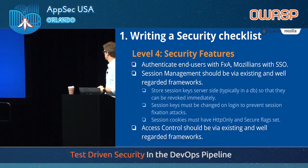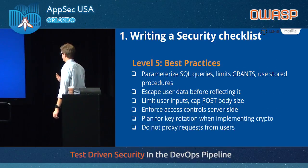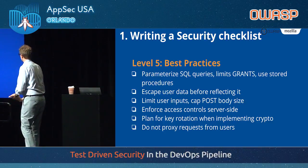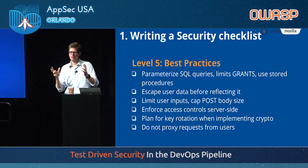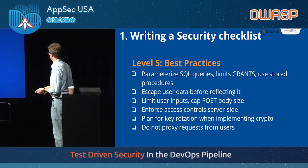Session management, still a concern. Access control, those are things that we essentially try to build awareness on. Like if people are building a new site, they should take care of these things. And then some best practices that have been around forever. Parameterize your SQL queries, limit the grants. You would be surprised how many web applications still use the admin account as a database. So they should use limited permission accounts.